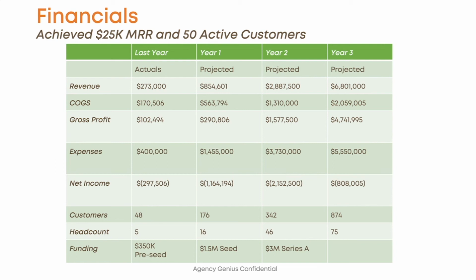Showing revenue, COGS, gross profit, operating expenses, net income, customers, and headcount is the right level of detail for the pitch deck. This communicates that you have built a proper financial model that can be viewed later. The information on this slide gives the VC what they need now.